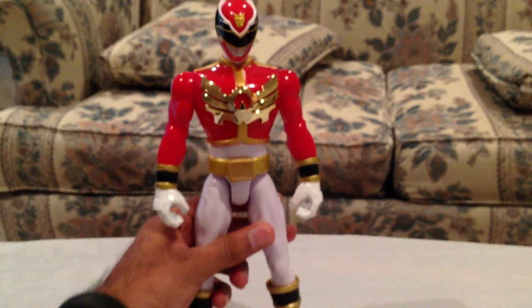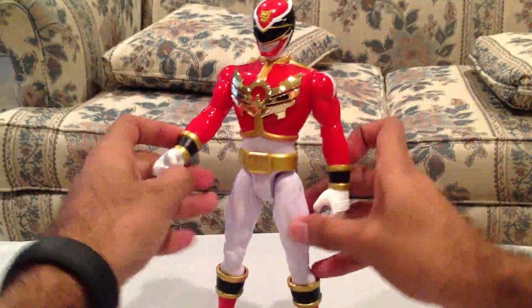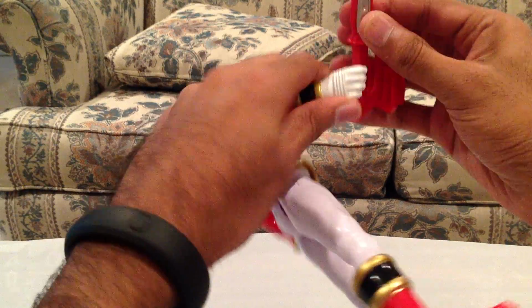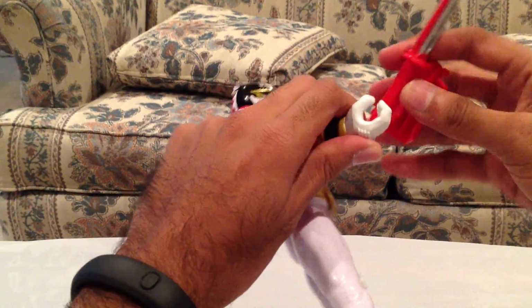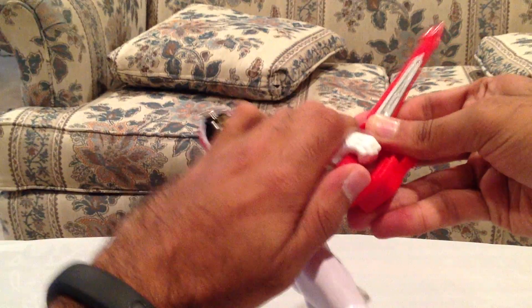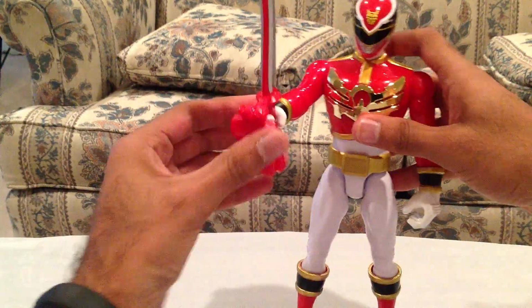So that is the Deluxe Mega Red Ranger right here. And I'll give him the dragon sword to hold. He doesn't have a holster or anything, so he's either holding the sword or not. It is a little hard to get him to hold the sword. You kind of have to wedge it in there a little bit, from this side. Yeah, there we go. But once he has it in, he can hold it pretty tight.